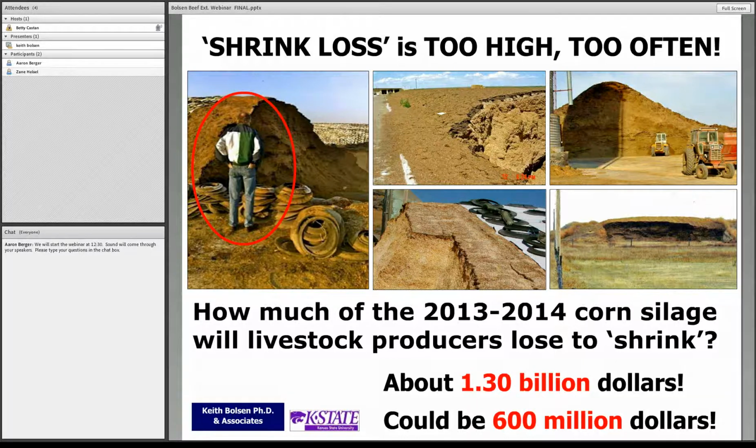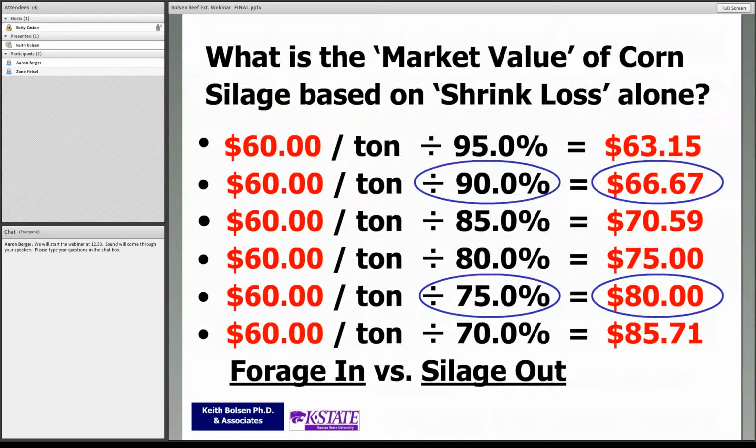Well, the last 5 years in the U.S., we've averaged 109.9 million tons of corn silage annually. Nebraska's averaged about 3.5 million tons of corn silage annually in the last 5 years. Last year, Nebraska put up 4.4 million tons of corn silage. I think our average shrink loss across the board in the country in corn silage is about 18%. So if we put up 110 million last year, it's worth $60 a ton roughly. That's 7.1 billion. You lose 18% of that, $1.3 billion. There's a tremendous opportunity to reduce shrink loss in our silage programs. Okay? How does shrink impact the value of silage?